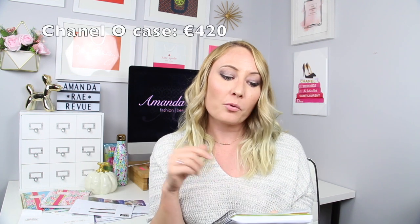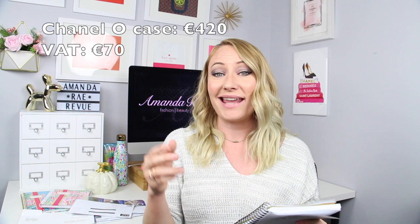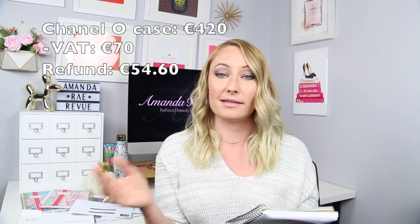Another example is the Chanel O case that I bought. That one was 420 euro. There was 70 euro of value-added tax automatically included in that. So after the fees and everything, I got a refund of 54 euro and 60 cents. In the US, to go out and purchase that is $550. Now keep in mind, the US prices that I'm telling you don't include tax. I didn't want to complicate things further because tax rates are different all over the country. So this is pre-tax, so I'm actually saving even more.